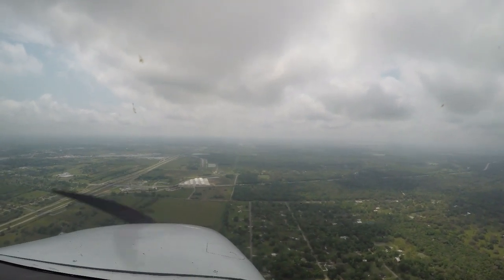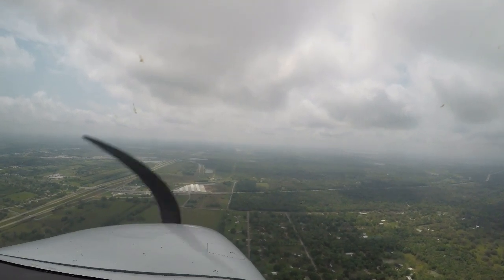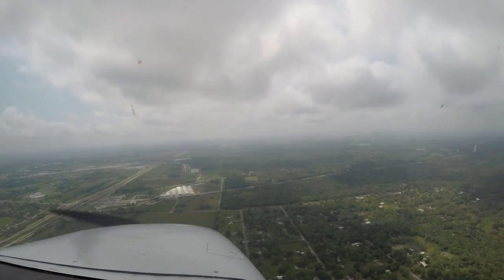I remember so slow. 29 headwind. What's our ground speed? 64.